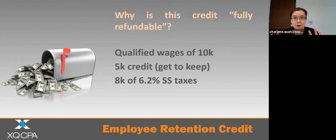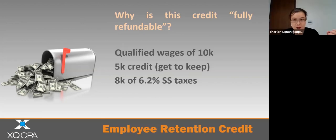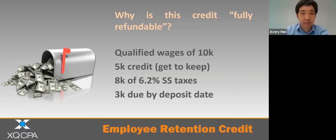So say you have to remit $8,000 of payroll taxes, because you have qualified wages of 10,000, and because of that you have $5,000 of credit. So what does that mean? That means rather than paying 8,000, you now have a 5,000 credit. So what is due? 8 minus 5, so it's 3. So for this person, $3,000 is due. This person does not have a refundable credit because we utilized the 5K already. So that 3K, as long as he or she remits it by the deposit date, then we're good.